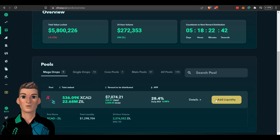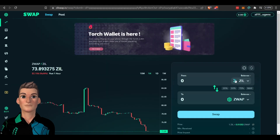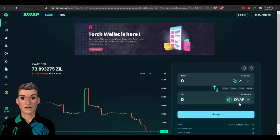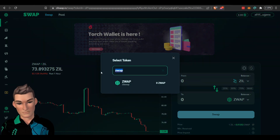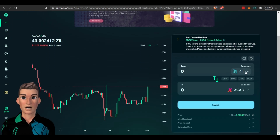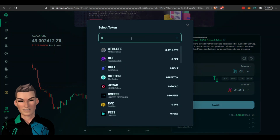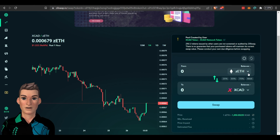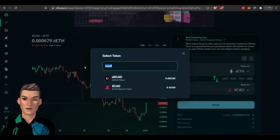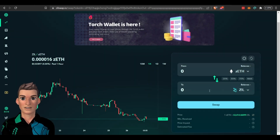To add liquidity, you're going to have to swap. So you're going to need XCAD. You're going to have to come over here to swap. If you have ZIL in your wallet, it'll show up there. You want to swap it for XCAD. There it is. And you just choose the amount of ZIL you want to swap for XCAD. You're going to need 50-50, so you'll have to figure that out. There's also other assets. If you bridged your ETH over, you could look at the ETH, there it is. You could switch that over to ZIL. Okay, so there's multiple options here to swap.